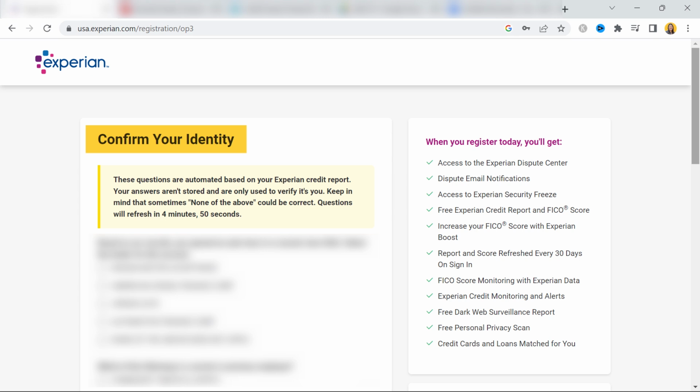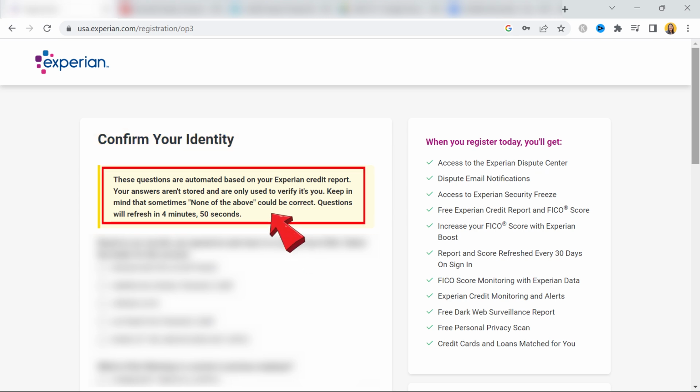According to Experian, these questions are automated based on my Experian credit report. My answers are not stored and are only used to verify that it's me. I should keep in mind that sometimes none of the above could be correct, and that the questions will refresh in 4 minutes and 58 seconds. Basically, this is a security precaution to make sure that it's actually me who's trying to freeze my credit.